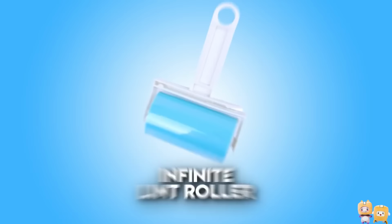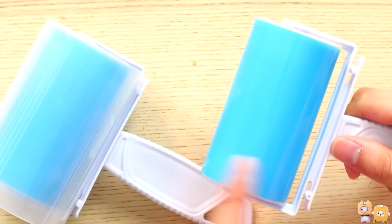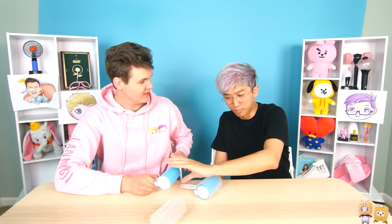Okay, we're gonna move on to the next product right now, which are these infinite lint rollers. Infinite lint rollers. Okay, so normal lint rollers, when you use them, right, they have a sticky tape thing on it, right? That you have to keep taking off. It's rubber, so it never runs out. But it's sticky. Oh, it is sticky. It's really sticky, and it never, ever runs out.